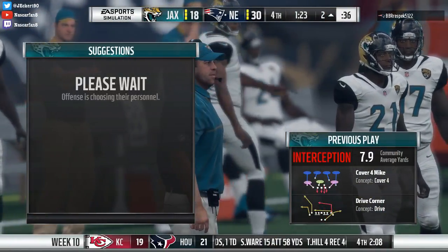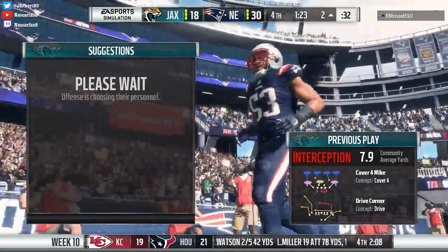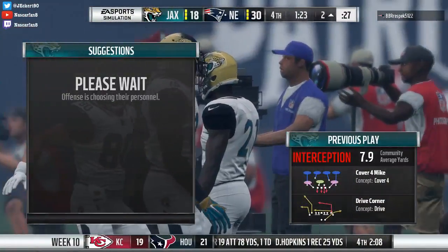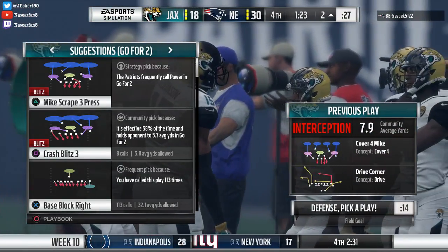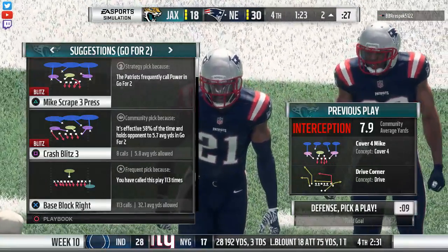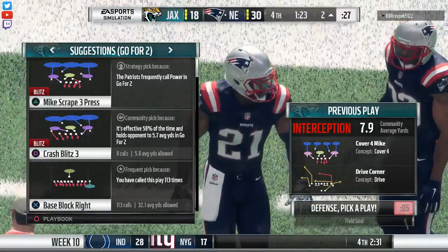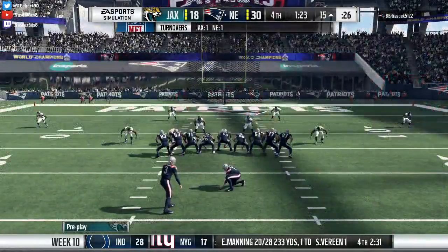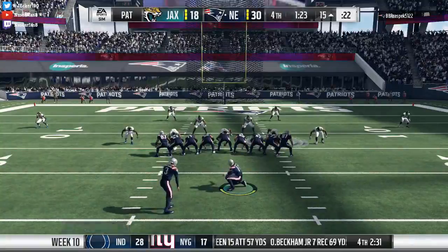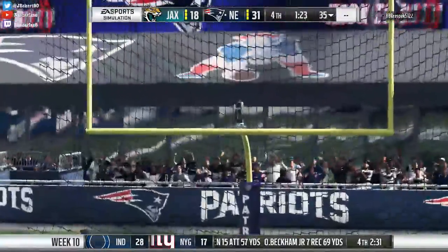Short throw, pick six right there. Those linebackers, they love when those short throws come and those eyes get real wide, don't they? How about the anticipation on the play? Reading, reacting, and then the ability to catch the football and take it in the opposite direction. Gostkowski for the point after. And the lead is now 13.